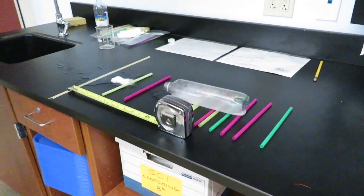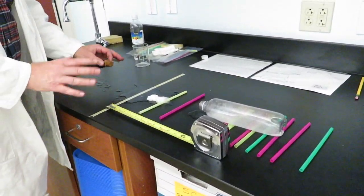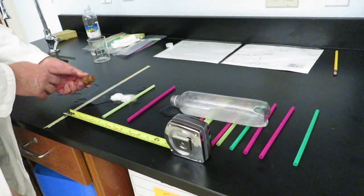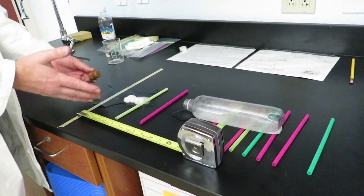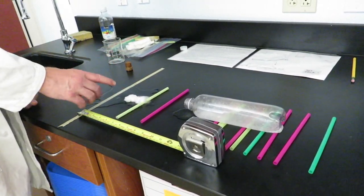So not only did the cork move, which you may have expected, but something else moved, and you'll talk about that with your teacher. Some of you probably only wrote about the cork, which is fine, that's the main thing, but how many of you predicted that the bottle would also be kicked back, in this case, to the right?